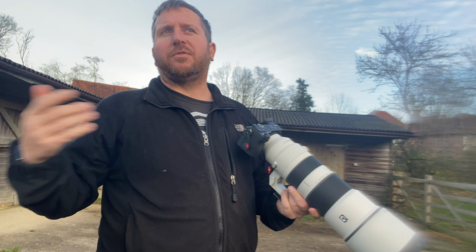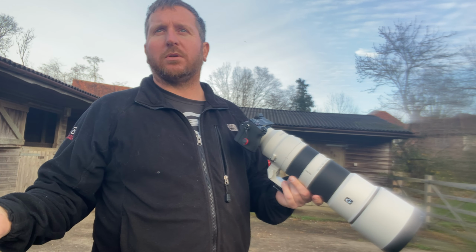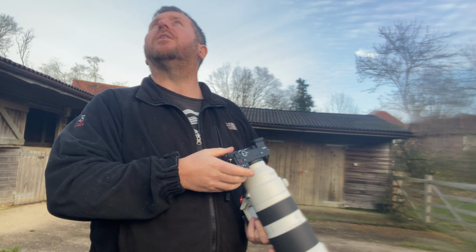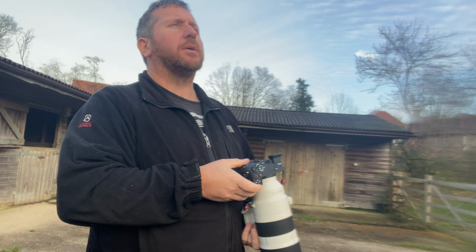That's on a bird feeder. In flight, at least 1/2000th of a second, I would make sure you get a really sharp shot of a bird in flight. Not that we're going to get anything fly past. Well, there's a few about, but the light's terrible now.